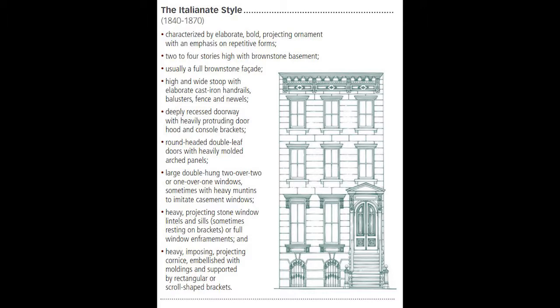Round-headed double-leaf doors with heavily molded arched panels, large double-hung 2/2 or 1/1 wood windows, sometimes with heavy muntins, and that's the bar that runs down vertically in the center, to imitate casement windows. I can only think that part of the allure of the Italian style was to have the Italian windows that open up as opposed to the double hung. So these are actually double hung windows, but they have this muntin bar that makes them look like casement windows. Heavy projecting stone window lintels and sills, sometimes resting on brackets. These don't have brackets, but heavy. Or full window enframements, which means there's a total window surround, like I showed you with Latrobe's building.